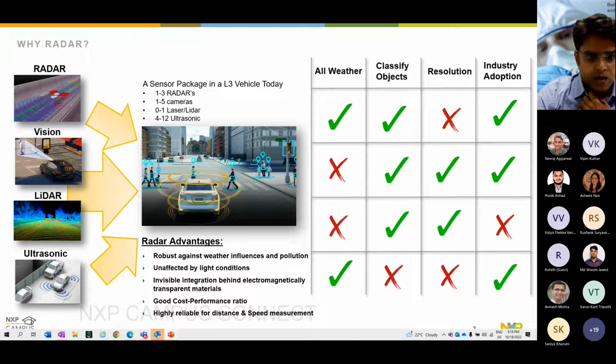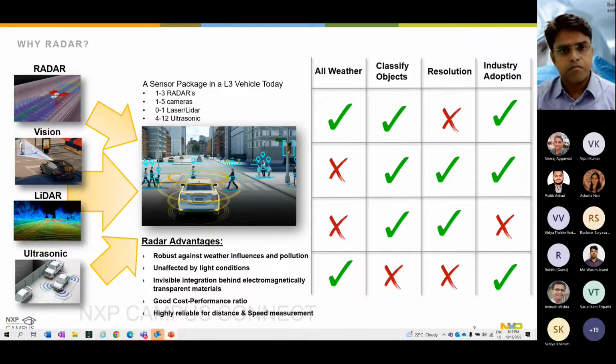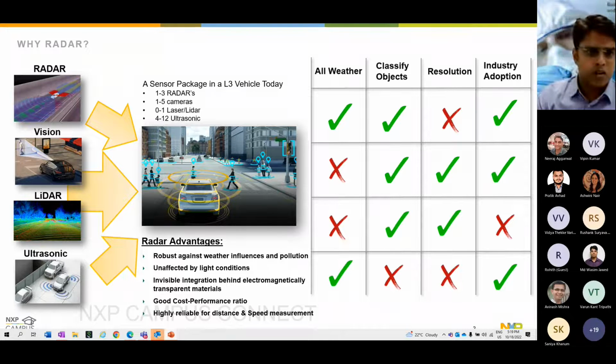So I said that radar has certain advantages. It's more robust. It is unaffected by light and weather, and it's very good when it comes to cost. There are some issues in terms of resolution, if there are two objects which are very close, or two objects which are very wide in angle. These kinds of things have traditionally been an issue, but we are moving towards imaging radar. It means a radar whose object detection capability looks as good as the images of a camera. Recent technologies have made this a possibility.